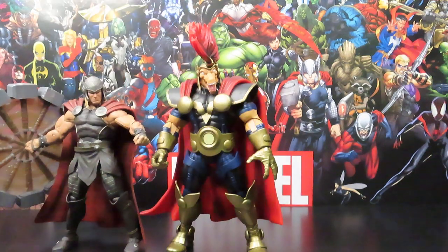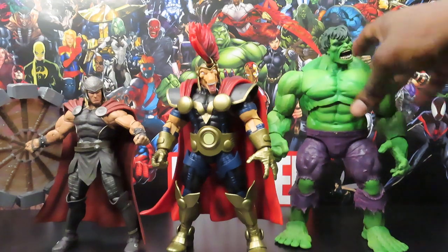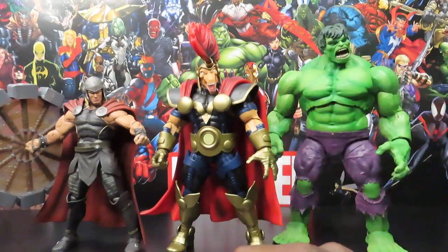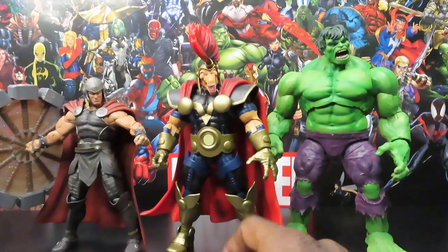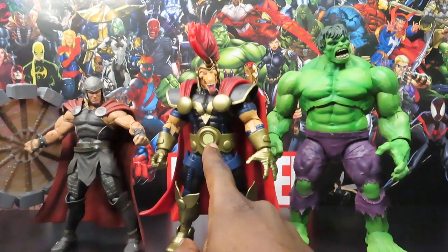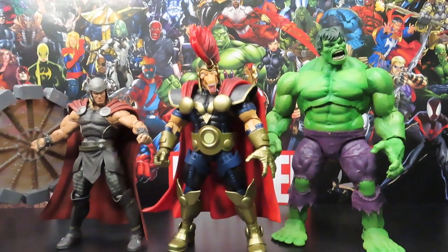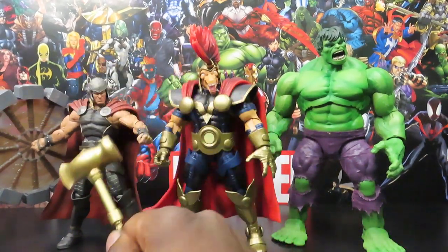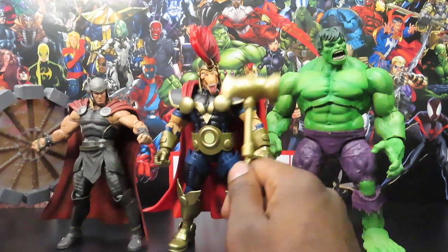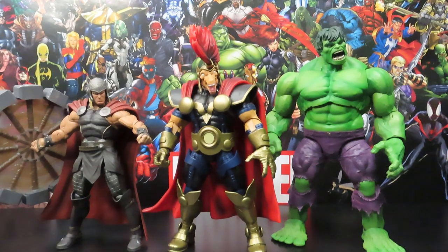Let's go ahead and bring in the Marvel Select Hulk, so you can just see just how big this guy is. So it's like the AT&T bars. Boom, boom, boom. Like you have Select Thor, Select Beta Ray Bill, and Select Hulk. And I still think this scale works pretty good because, of course, Beta Ray is bigger than Thor, and Hulk is much bigger than both of them. So this works spectacularly in my opinion.